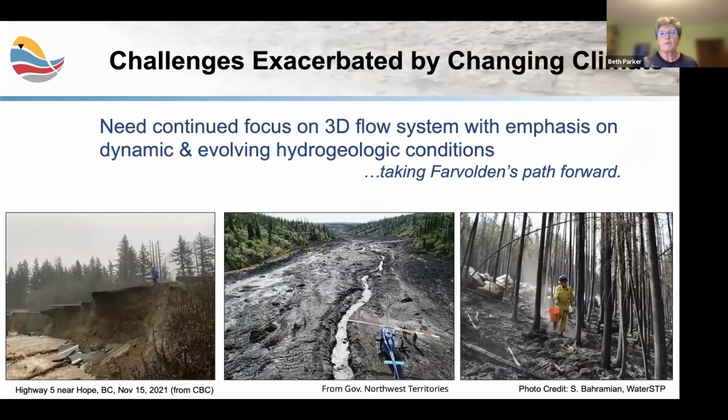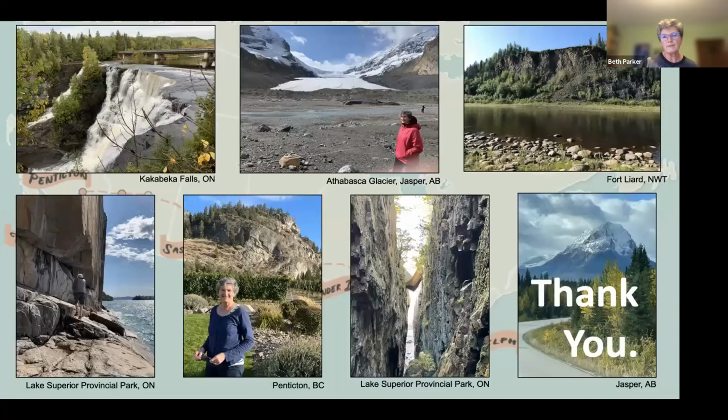And these challenges are exacerbated by the changing climate, as we're reading about in the news every day. And I'd like to emphasize here that we need to continue to focus on the three-dimensional flow system as proposed to be important by Bob Farvolden long ago. And with that, I'd like to thank you for your attention.